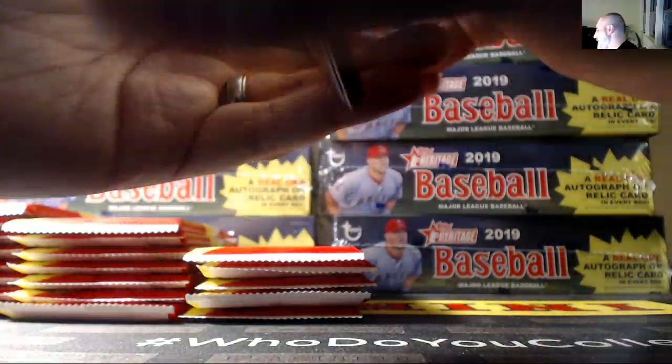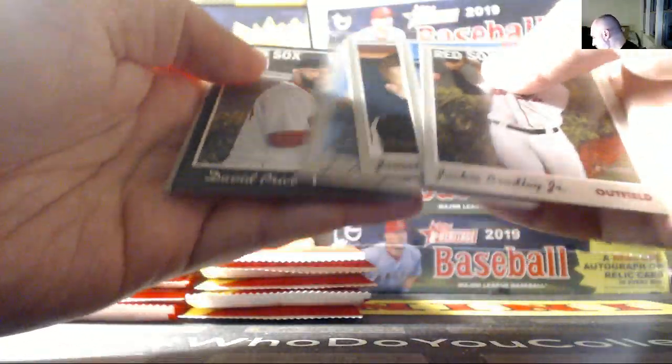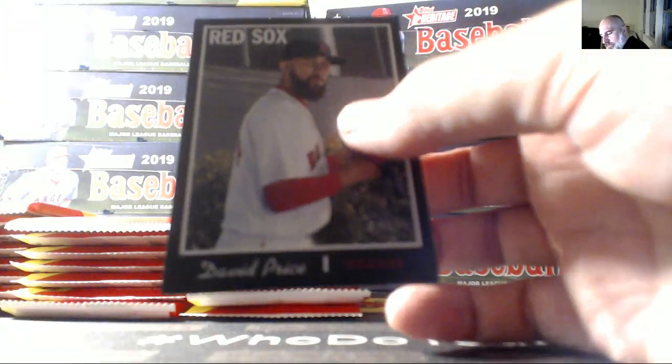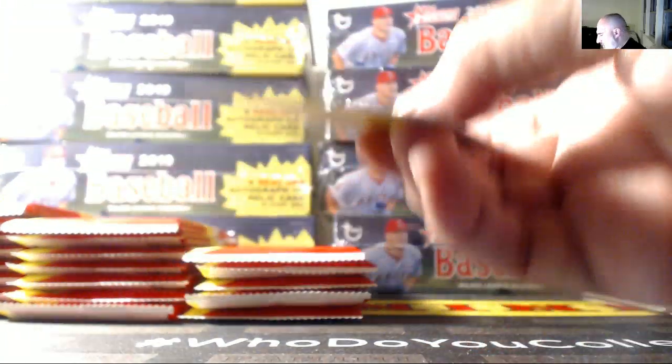That's such a throwback in this case. That'd be really awesome. Black border. For Red Sox again, it's David Price. Card 191. The black borders are 1 in 62 packs. That's the second one we've hit.